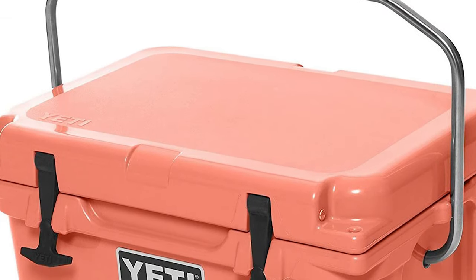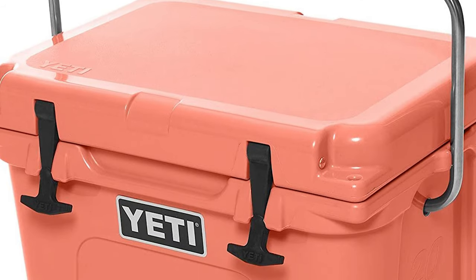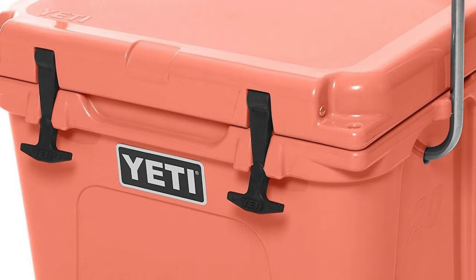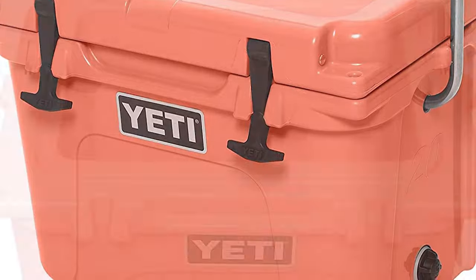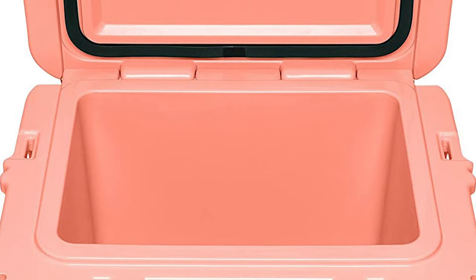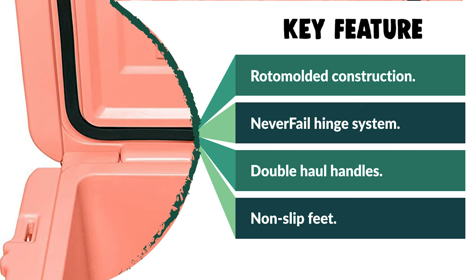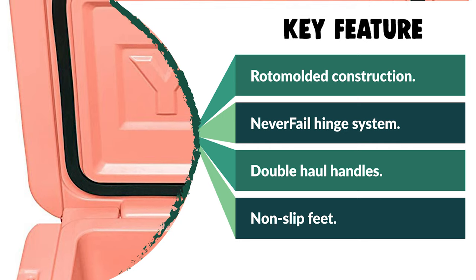This portable kayak cooler's sturdy construction will stand up to the rigors of the journey. The Roadie, like the Tundra, features T-Rex lid latches constructed of heavy-duty rubber, so you'll never see another busted latch, and has patented keeper technology. It has double haul handles that are made with military-grade polyester rope for extra durability. The non-slip feet prevent sliding to keep your YETI in place. It also has molded tie-down slots for easy mounting to your boat, trailer, or truck bed.